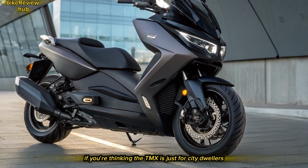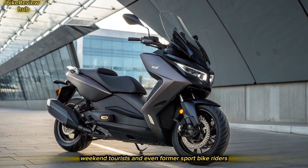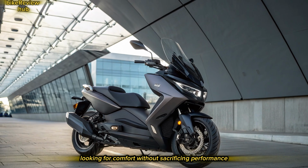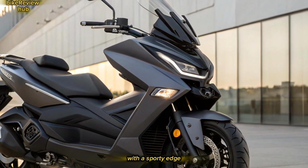Who is the TMAX for? If you're thinking the TMAX is just for city dwellers, think again. This scooter is perfect for urban commuters, weekend tourers, and even former sport bike riders looking for comfort without sacrificing performance. It's a legit alternative to traditional motorcycles, especially for those who want convenience with a sporty edge.